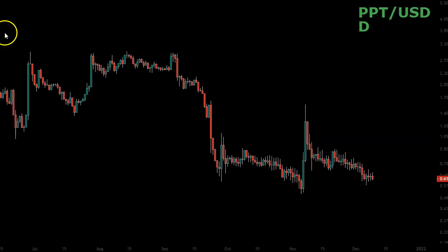Daily chart of PPT versus dollar will give us all the outlook we need, probably in the short term, but also in kind of long term. Well, by the naked eye you can see that this is not looking so healthy, right? I mean, you can see it. Direction is very obvious. Down, down, down we go.